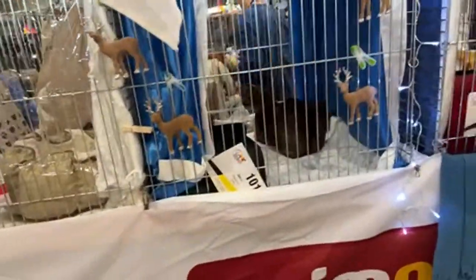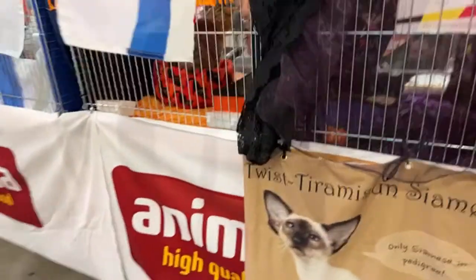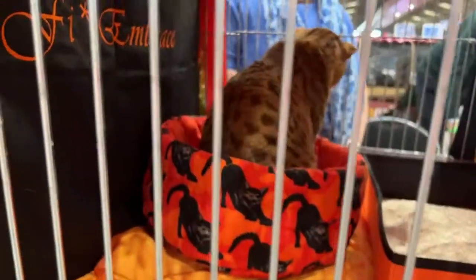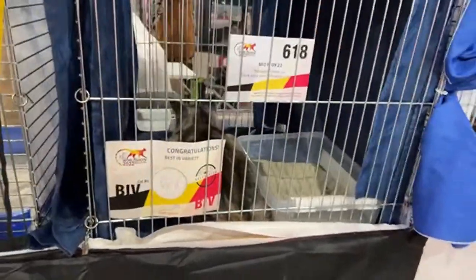House cat. Another Abbey. This one's a tawny. So cute. Halloween theme. We have an Aussie cat. This is a chocolate spotted. That's a big cat. We have some more here. I think they're Norwegians. Norwegian, best in variety. That means they're going in the final.